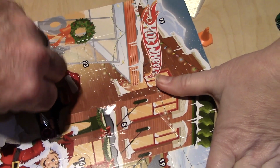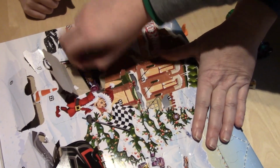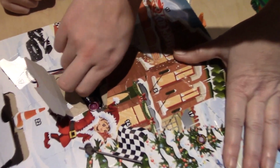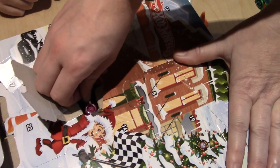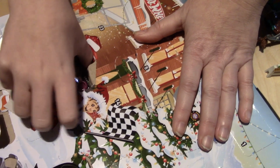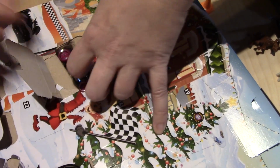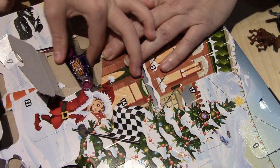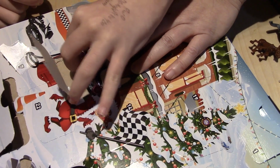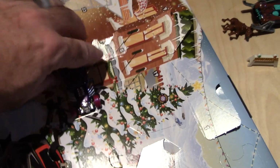Look at that car. All right, small fingers. I said I wanted to do it. I didn't say I could do it. Emerson to the rescue. Nope, Vivian to the rescue. Holy smokes, I got this. Stuck. I got this. Did it. Good job, Viv.